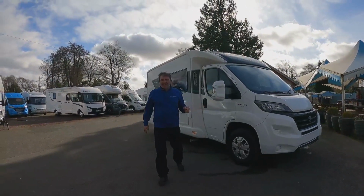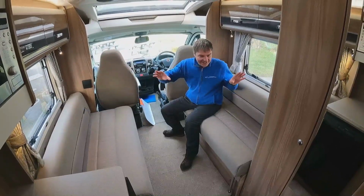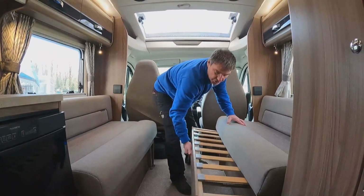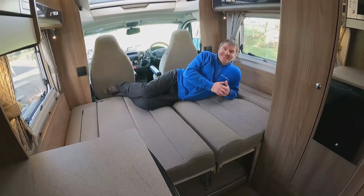So here we have a Bessacarr E412. It's a 2017 motorhome. Now it's a compact motorhome, and as you can see we have the bench seats, and both bench seats will pull out just like so to make a large sleeping area.